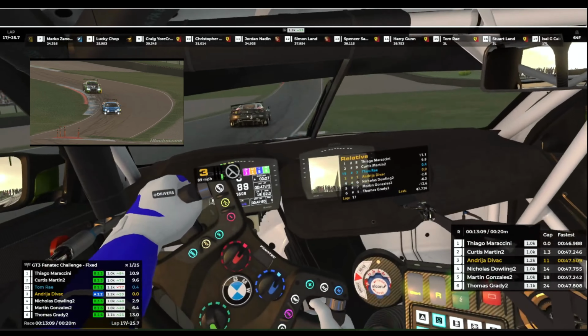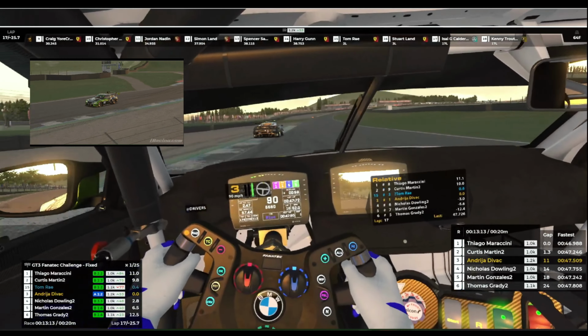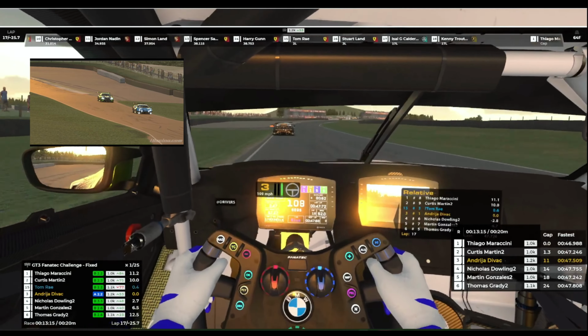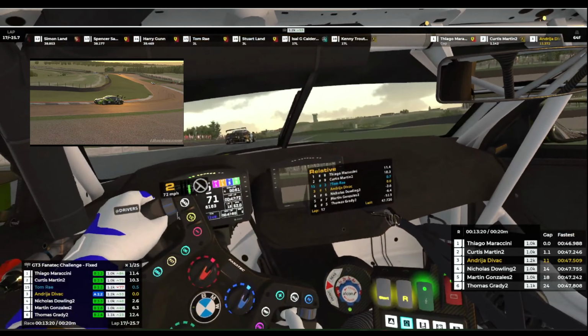The gap to Dowling is three seconds. We're safe here, but I don't want to lose this P3. I don't want to lose the podium, so we'll just monitor him for a little bit. We've got a three-second gap to Dowling behind us.